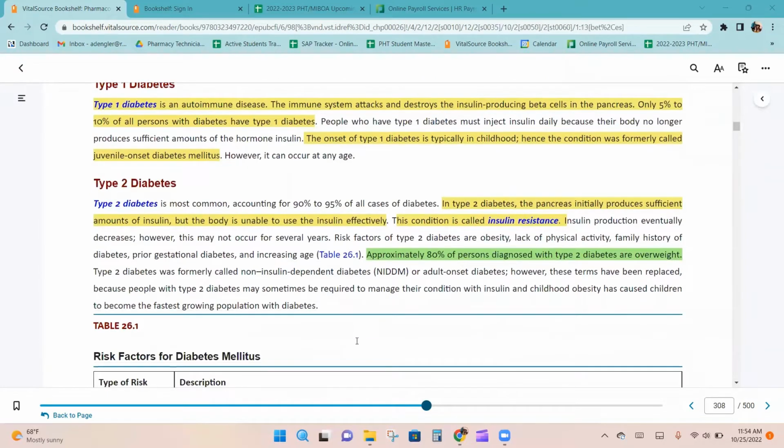Type 1 diabetes is an autoimmune disease. The immune system attacks and destroys the insulin-producing beta cells in the pancreas. Only 5 to 10% of all people with diabetes have type 1 diabetes. People who have type 1 diabetes must inject insulin daily because their body no longer produces sufficient amounts of the hormone insulin. The onset of type 1 diabetes is typically in childhood. Hence, the condition was formerly called juvenile onset diabetes mellitus. However, it can occur at any age.